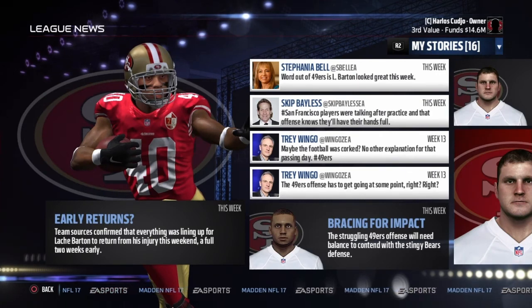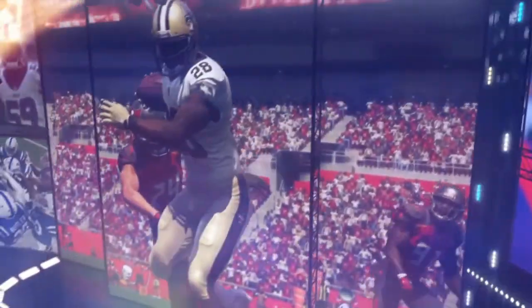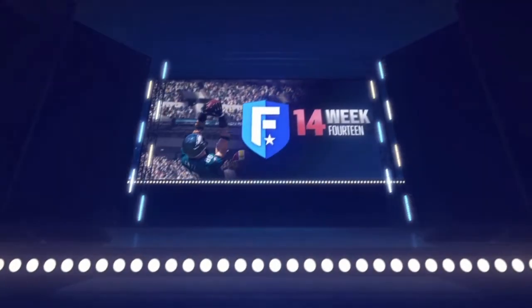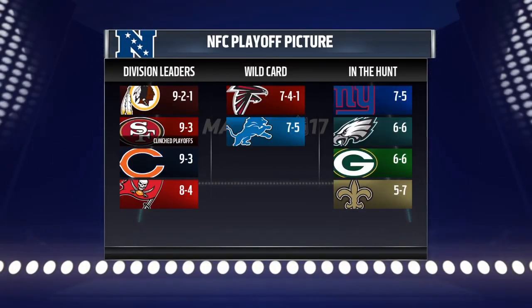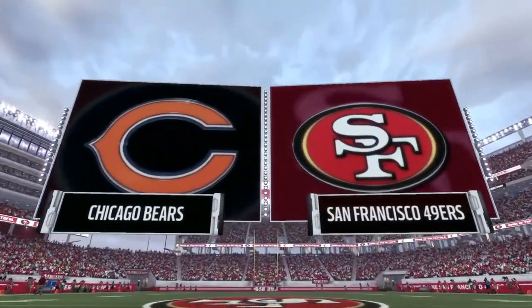Everybody got guilty pleasures. Turnovers are always key, and they'll be even more important in a game where both teams come in ranked in the top 10 in turnover differential. It's the Bears going up against the 49ers. With that, let's get out west to Santa Clara, where we say hello to Brandon Godden and Charles Davis.